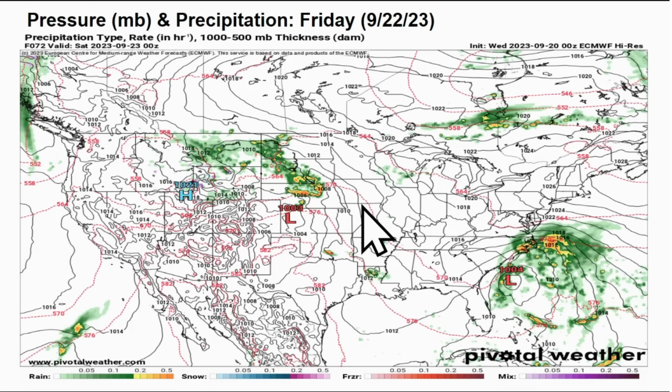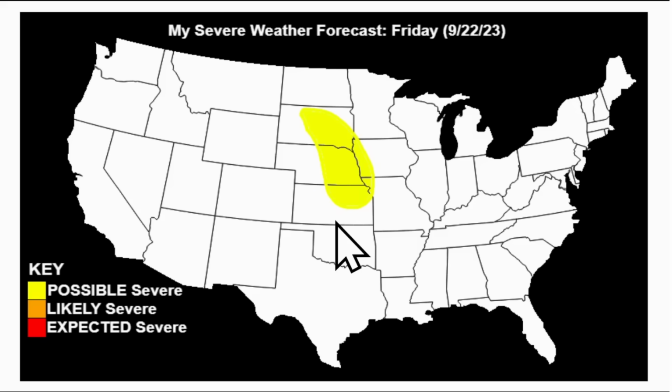So on Friday, we're watching and waiting for showers and thunderstorms across South Dakota, getting into eastern and central Nebraska, possibly down there into parts of Kansas here. This is mainly going to be for isolated to widely scattered coverage of severe storms. So my severe weather forecast for Friday goes as follows. The key is down here on the left-hand side of your screen. In the yellow shaded color, possibly some severe weather from portions of eastern and central South Dakota, down into eastern Nebraska, northeast Kansas, and getting into western Iowa and extreme northwestern Missouri. Areas at risk here are talking about Omaha, down there toward Kansas City, and possibly as far south as the Topeka region as we go into Friday.